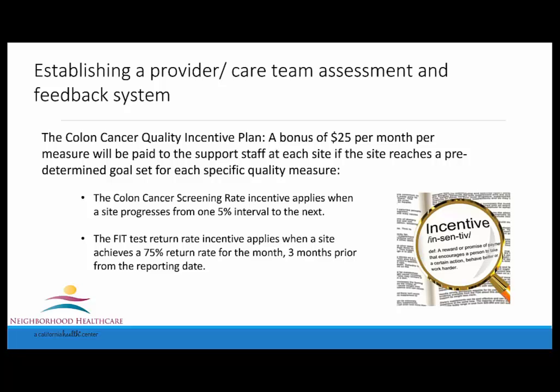So the two measures we use are colon cancer screening rate incentive, which applies when a site progresses from one 5% interval to the next. So for example, if the site is at 40%, once they reach 45%, they receive that bonus for the month. The fit test return rate incentive applies when a site achieves a 75% return rate for the month. We do a 3-month look back from the reporting date. So they have the past 3 months to get at least 75% of their patients to return their fit test, and they will receive the bonus.